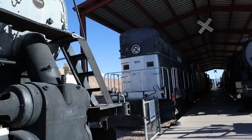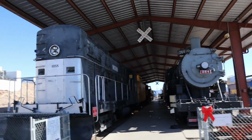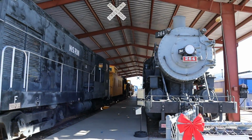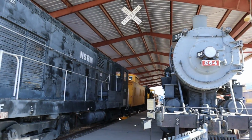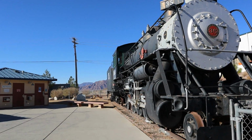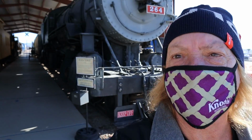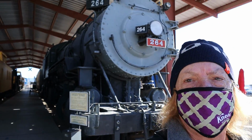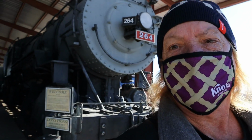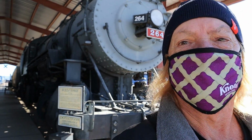We have a train museum here. And you're welcome to look at the train museum while you're waiting. We're waiting for our rail bike ride. Do I look like it's cold outside? It's cold outside. It's 48 degrees. 48 degrees and we're gonna ride the rails.